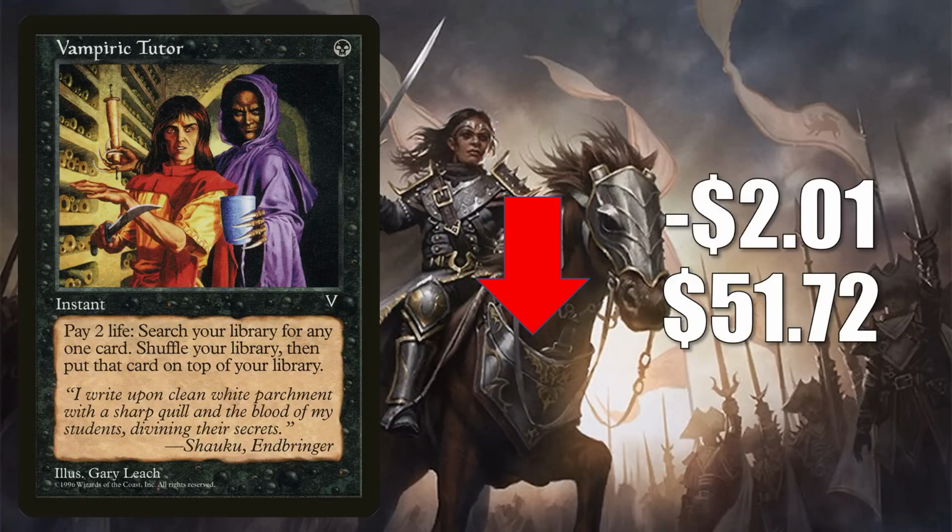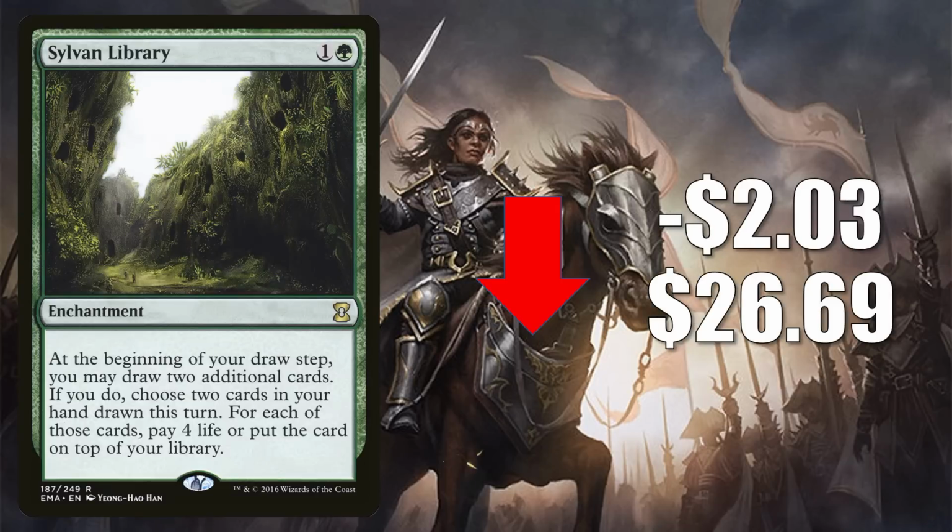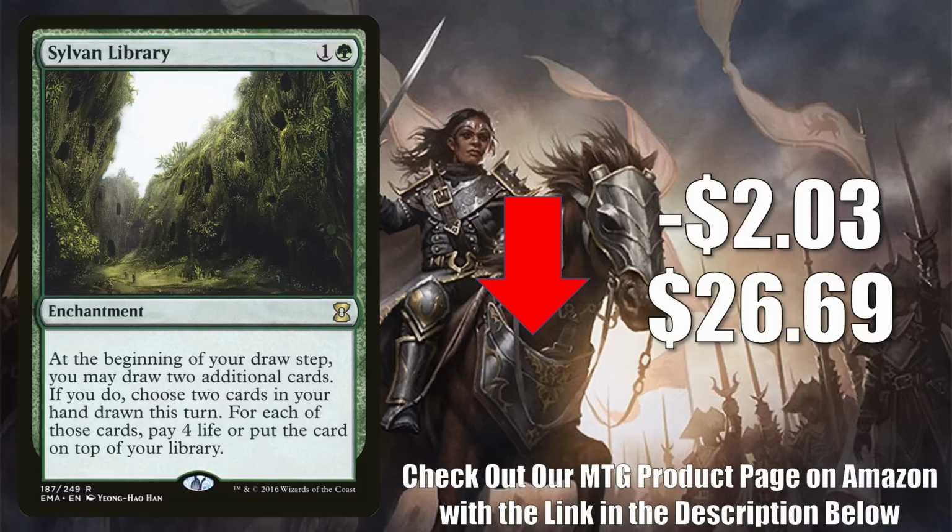First, we have Vampiric Tutor from Visions. It goes down $2.01 to $51.72. Great Vintage and Commander tutor, but it was recently reprinted in Dominaria Remastered. Sylvan Library from Eternal Masters. It goes down $2.03 this week to $26.69. Great Legacy, Vintage, and Commander card. But this too has cooled off since its reprinting in Dominaria Remastered.